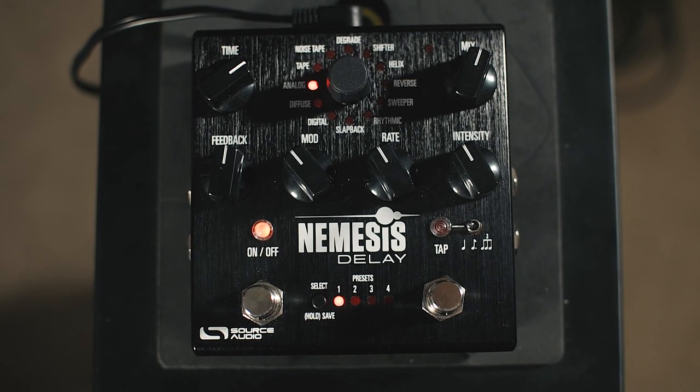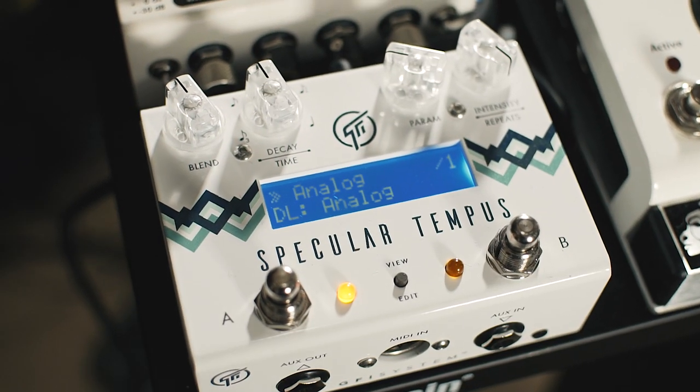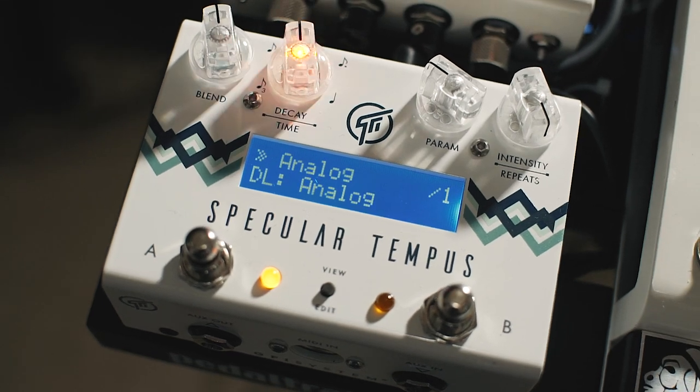When the Timeline first came out, its only real competition was the Eventide Time Factor, or maybe the DL4 from Line 6, but even at that time, the Line 6 was a little long in the tooth. But in 2019, that is no longer the case. Strymon is facing serious competition in the delay and reverb and modulation market from a whole host of different companies like Source Audio and Eventide with the H9 and GFI with the Specular Tempest, which is combining reverb and delay into a really cool, small, unique layout and package.